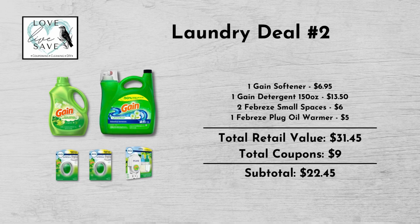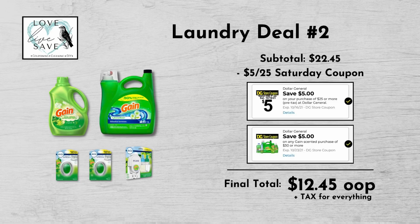That makes our subtotal $22.45. Minus the 5 off 25 Saturday digital coupon and minus the 5 off of 30 Gain coupon. That makes our final total only $12.45 plus tax out of pocket for everything.